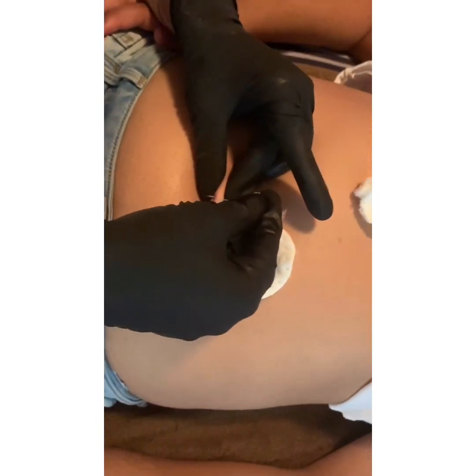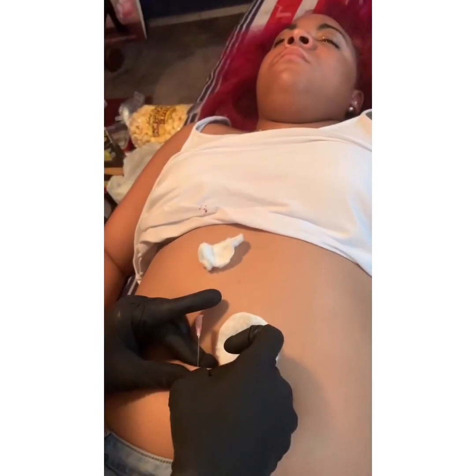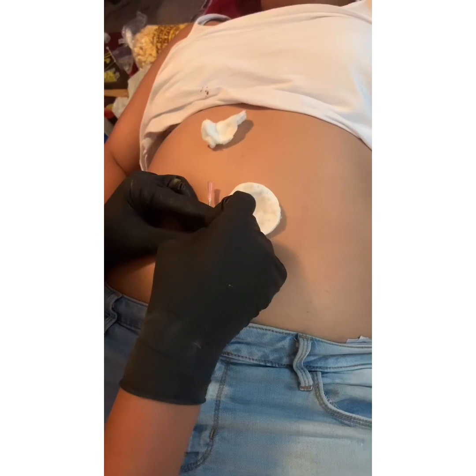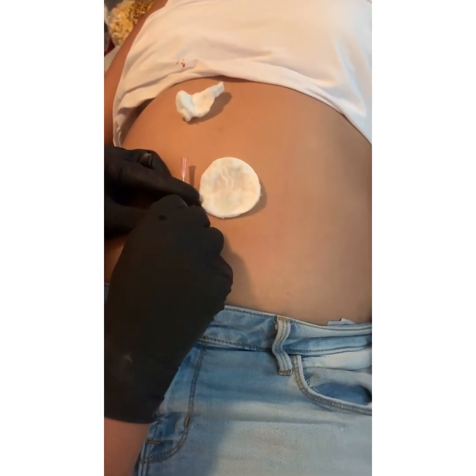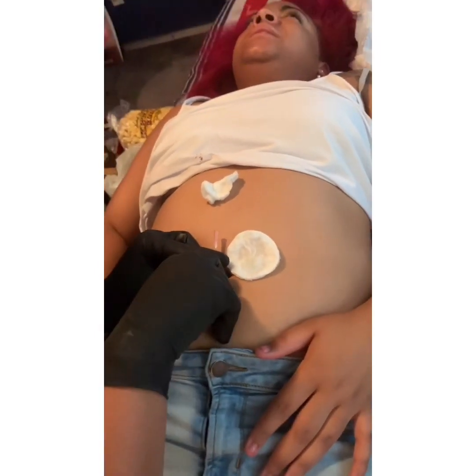And what I'm going to do right now is take some peroxide, clean up her belly button, hit it with a little bit of 70% rubbing alcohol, and make sure it's completely clean and it's not bleeding. So she said, can you please try to thread it through again? I don't want you to stick me again. I want the diamond ring.